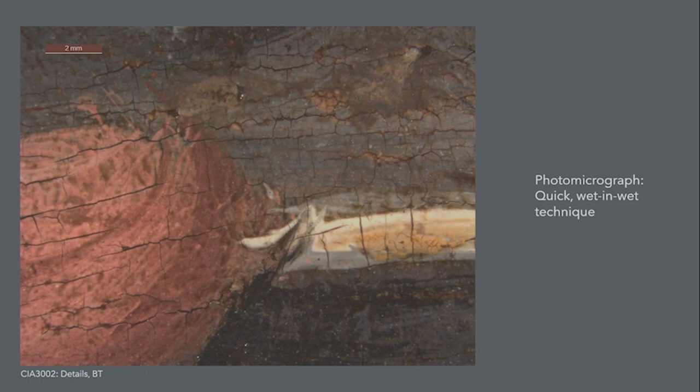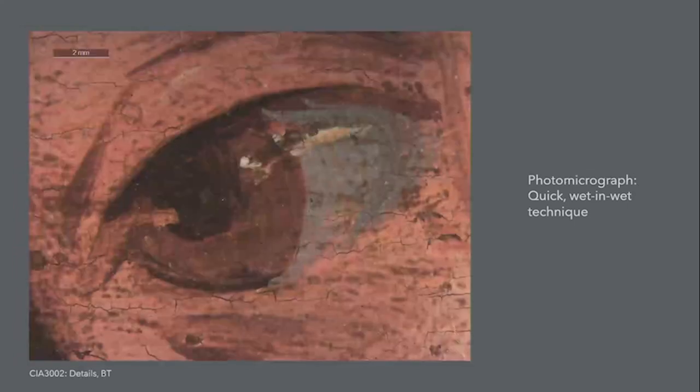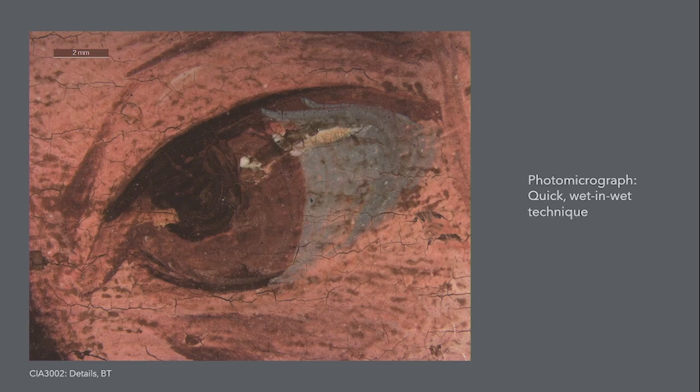Photomicrographs, or literally photos from the microscope, will allow close examination of the paint surface, like here at the sheep shearer's thumb, and this can tell us a lot about how the artist applied the paint. Here we can see some wet in wet brushstrokes, those little flicks at the end, which is where the artist has quickly applied more layers in still wet paint. This is a lovely detail of the sheep shearer's eye, where again you can see the quick, decisive brushstrokes and get a sense of the layer structure.